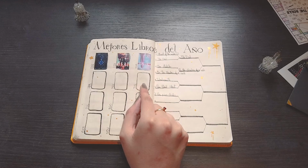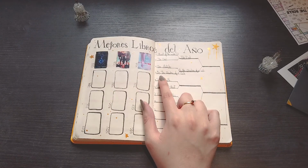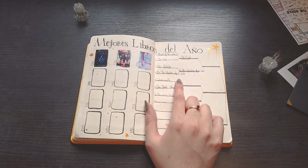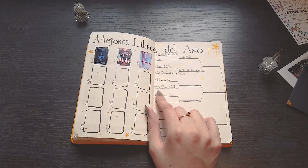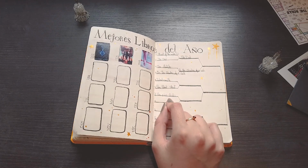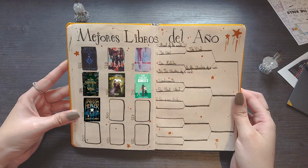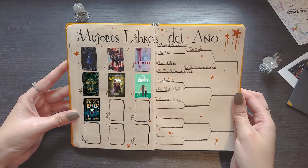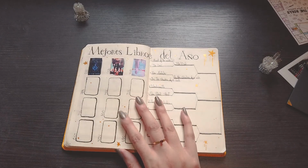The next spread I have is the best books of the year. As you can see, I'm missing 3 covers here, but I do have the names. April was In the Shadow of a Wish. May was Wondersmith. June, The Cheat Sheet. And July, The Prison Healer. I might actually put the covers in right now so you can see, but yeah, there's something I still have to do.